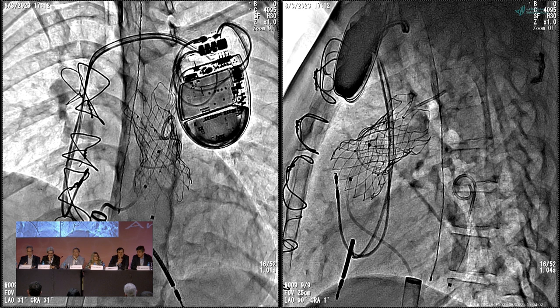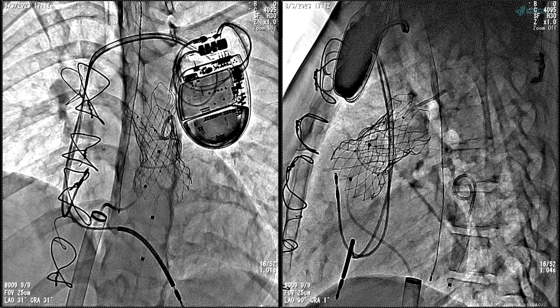Ziyad, in terms of follow-up, anti-aggregation, anti-coagulation, that's a great question. I do aspirin for 1 year, and I ask all my patients to stay on aspirin for longer than that. But if they want to come off aspirin after 1 year, then I have no problem.